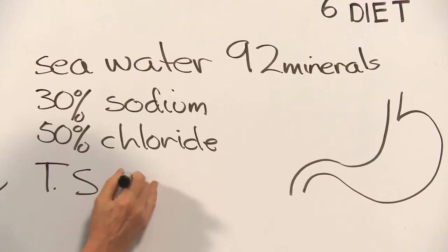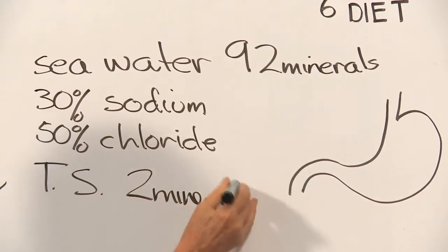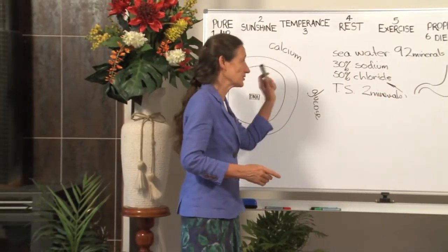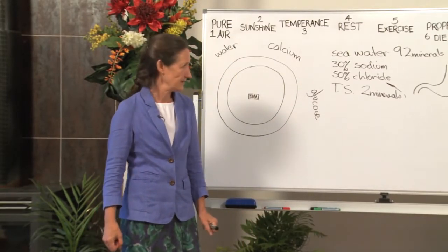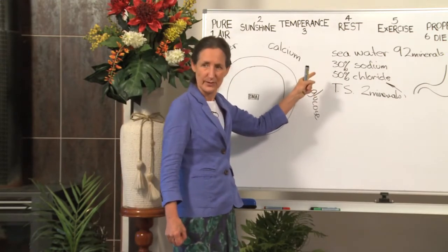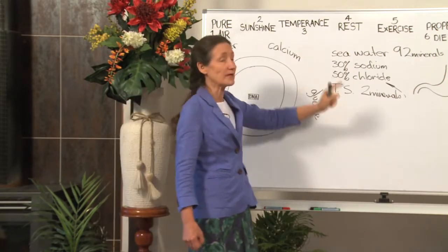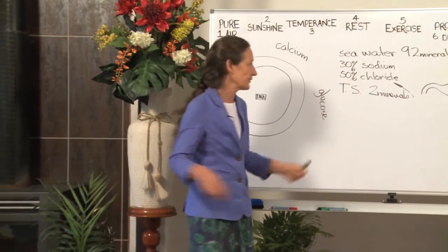Table salt contains 2 minerals, and those 2 minerals are sodium chloride. Sodium chloride are such harsh minerals that if you were to inject sodium chloride straight into the veins, you would kill the person. Sodium chloride, they are both essential to the body. Sodium's the 3rd most vital element needed for life, but we need to be taking sodium into our body the way it's found in nature, with all of its other minerals.